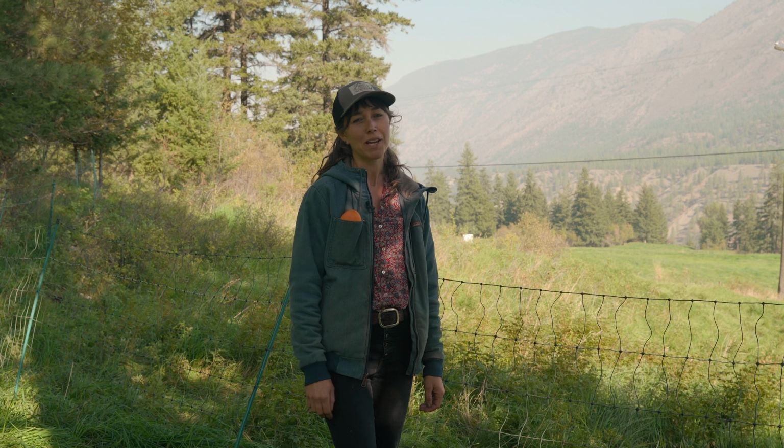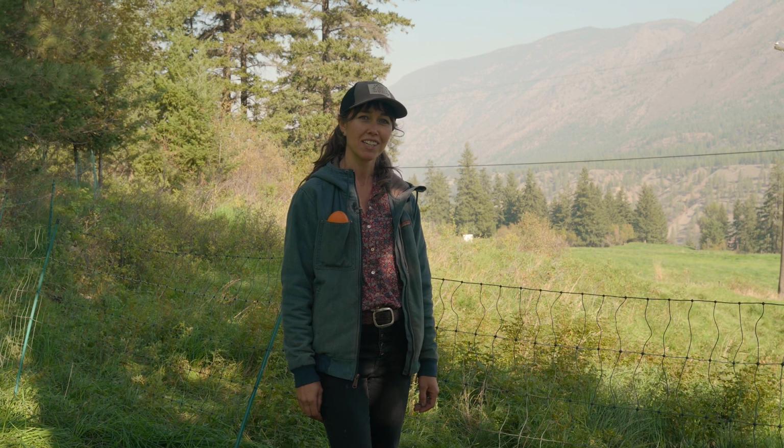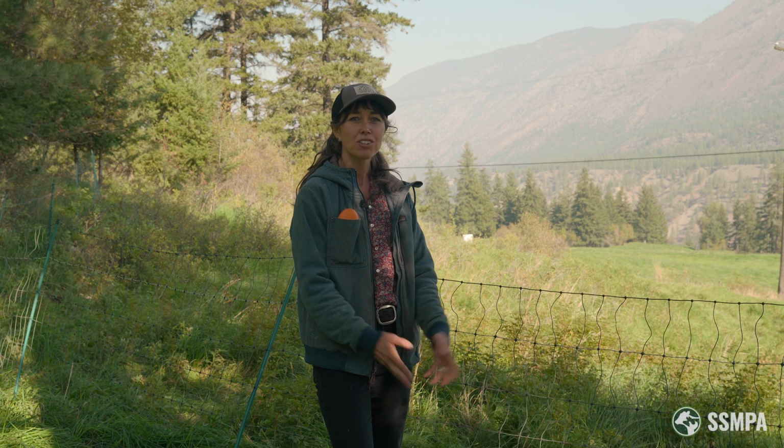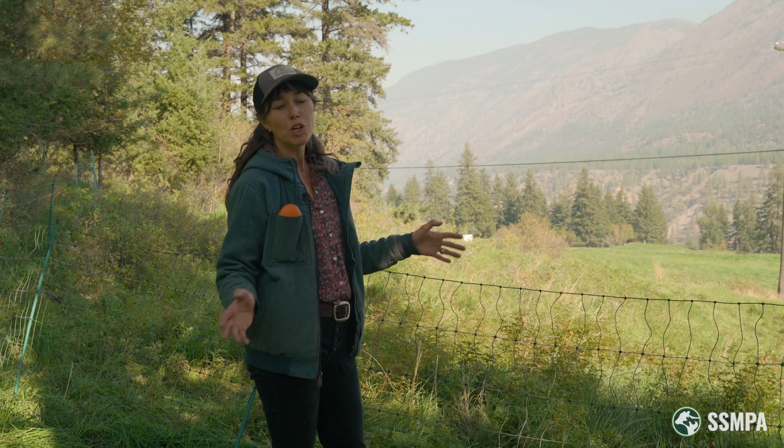Hi, my name is Aubyn, and together with my partner Tristan, I manage Spray Creek Ranch just outside of Lillooet, BC. We raise chickens, hogs, turkeys, sheep, and cattle outdoors on pasture and direct market meats to customers throughout the Sea to Sky region. Here we are rotationally grazing hogs in an area we call our old Homestead Orchard.